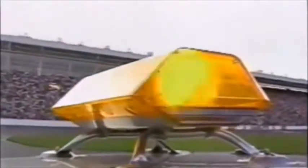33 cars scheduled to take the green. There are 32 lined up. Bill Venturini crashed this afternoon in practice, transported to Cabarrus Memorial Hospital where x-rays proved negative. Car's torn up. He will not start the race tonight.